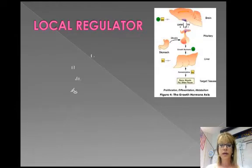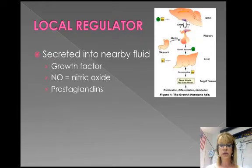A local regulator is a chemical signal secreted into nearby fluids and cells. Some examples are growth factor, where peptides and proteins stimulate cell proliferation. NO, or nitric oxide, is a gas secreted by many cells for various functions. For example, white blood cells secrete NO to kill bacteria.